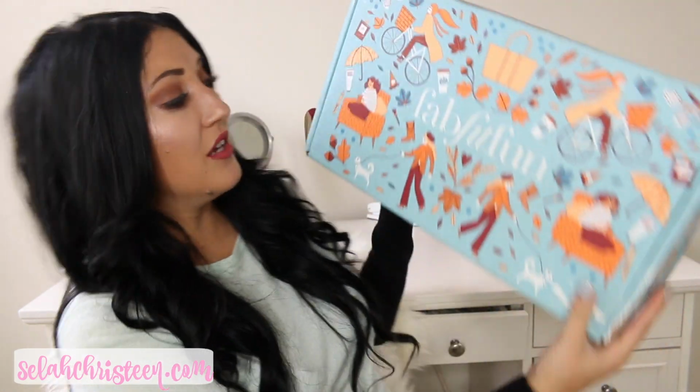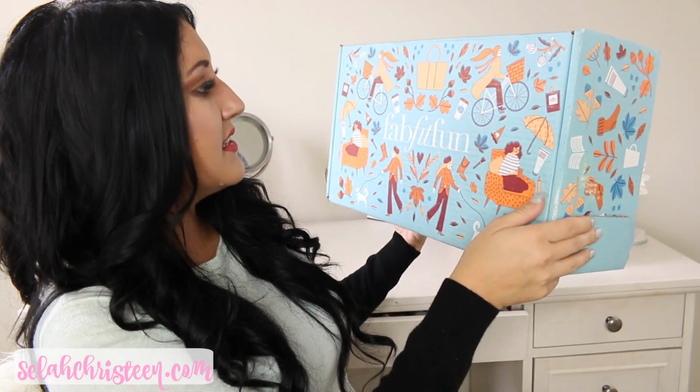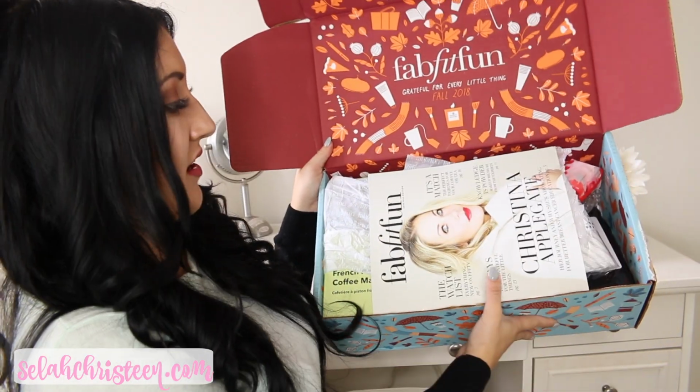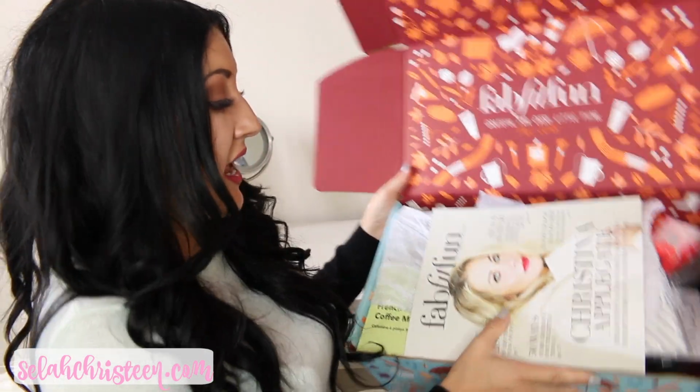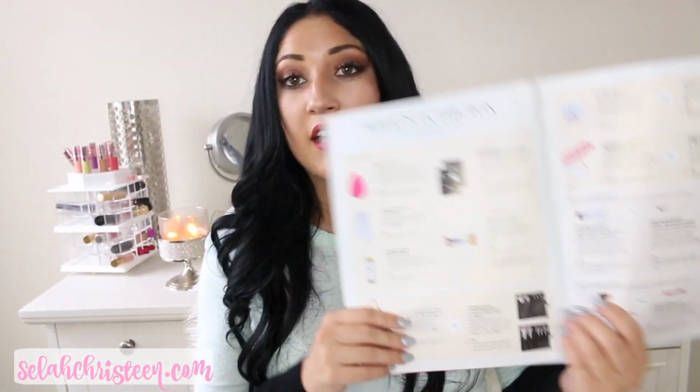The box is super cute. It's all fall inspired. It's got leaves on it, pumpkin spice lattes, some bags, it's just really cute. The boxes are always super adorable. So when you open it up, it looks like this. For those of you who have not seen it already, it comes with this booklet, which they actually have changed. This used to be a newspaper, and I actually like this a lot better now. It's like a magazine. It tells you everything inside of what you're getting, how to use everything, what it is, the value of everything.